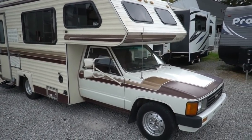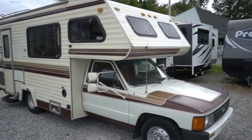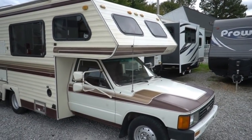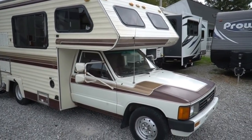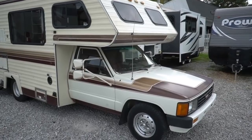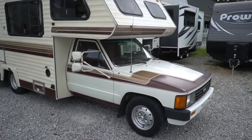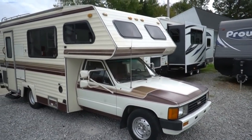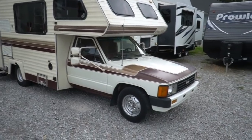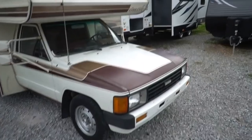Of course, one of the most popular and rarest types of motorhomes to find. I've got another one here today, and this is a Toyota Class C motorhome. This is a 1986 Gran Ville, built on a Toyota 1-ton chassis with the dually rear end. It only has 92,000 miles, which for a 34-year-old vehicle is remarkably low mileage. And guys, of course, it's Toyota. Everybody knows the Toyota quality.